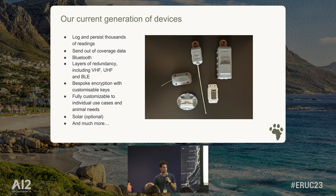Customers who would like to can use their own encryption key sets. All of our location data is encrypted on the device. Almost every order we get is custom made for the use case. We've always got requests for weight and size, different environments. Depending on the type of animal you're collaring, if it's in a more wet or dry condition, there are certain nuances to the build that we're going to create for you. We offer solar devices. Most of our devices come with a solar option as well.